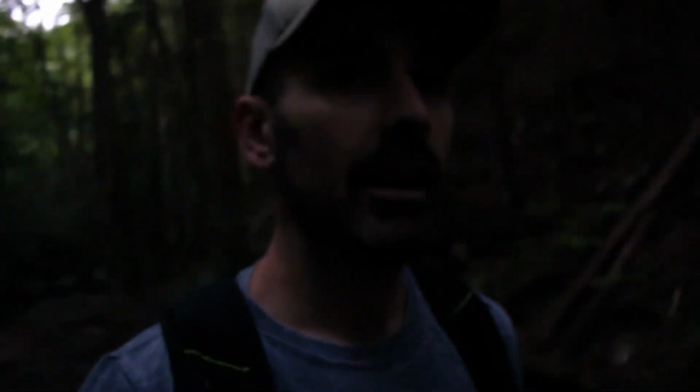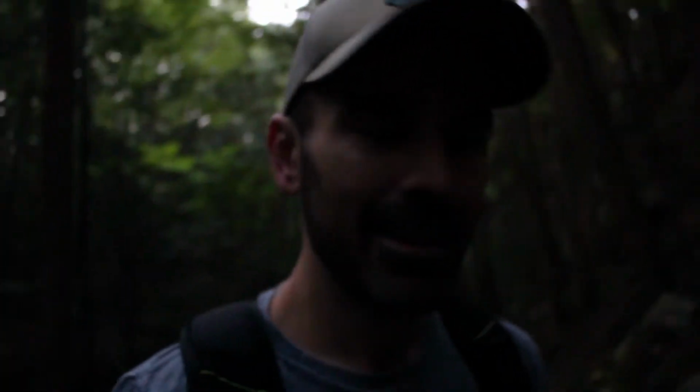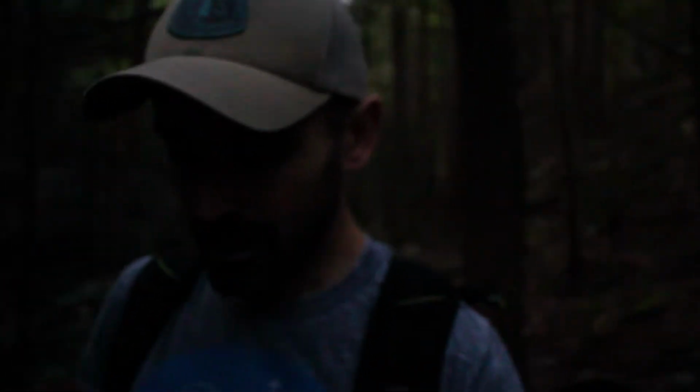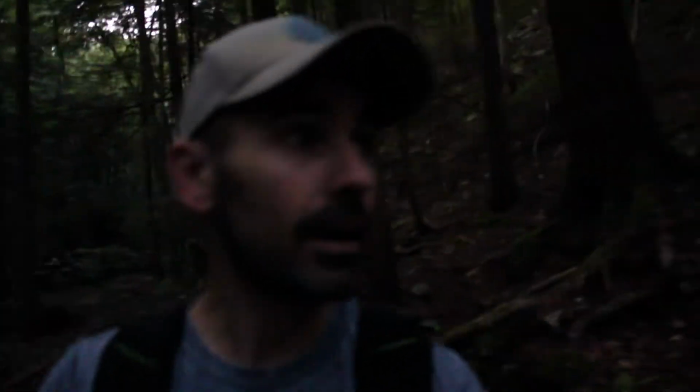I'm so used to hiking next to these rivers and it being so loud that you can't hear anything. Today it's so quiet. It's really kind of cool. Almost a little eerie because it's so dark down here. I mean, it's lightening up a lot now. I should have brought a headlamp, but I'm okay. I use the flashlight on my phone.